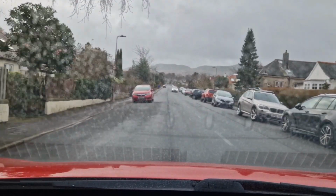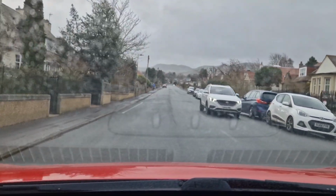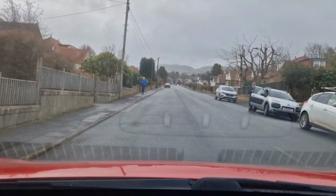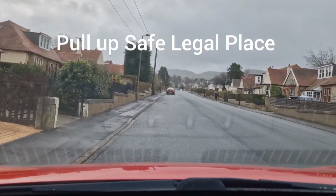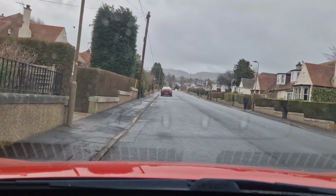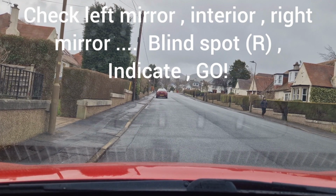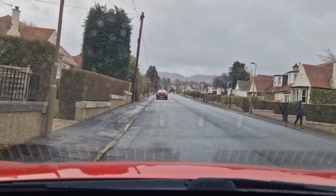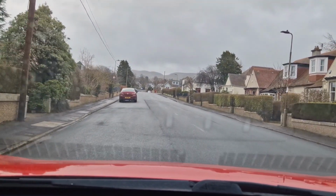We're pulling over to the left in a little minute, so you may get asked to pull up on the left and drive away. Basically, you'll get asked to do that a few times during the test. So you would do interior mirror, left signal, pull up on the left. Before you move off, you're going to go left mirror, interior mirror, right mirror, blind spot, indicate, go.